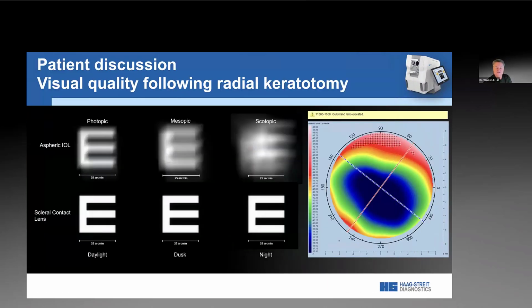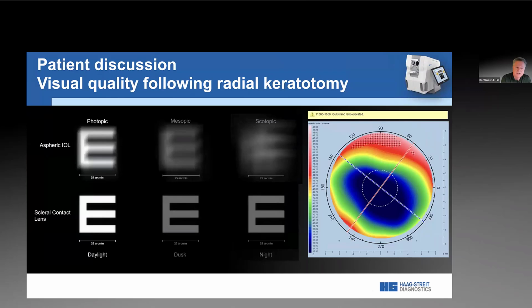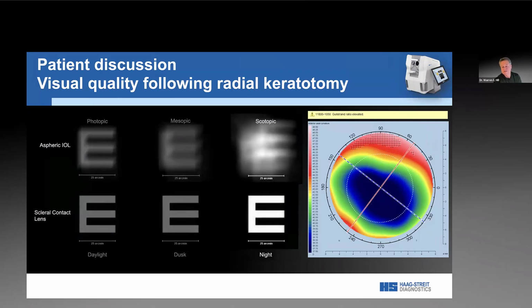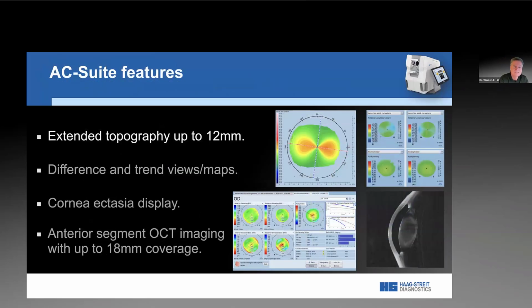And then here's the bane of our existence out in the southwestern United States, radial keratotomy. And you can see with a scleral contact lens, it makes a huge difference. There wouldn't be an IOL solution for a patient like this. And you'll notice in the upper right-hand area, we have diagnostic information telling us that the Gould-Strand ratio is elevated.